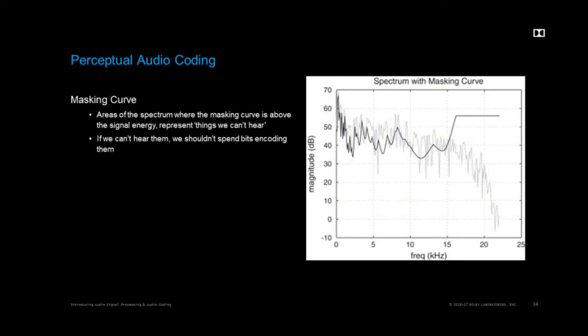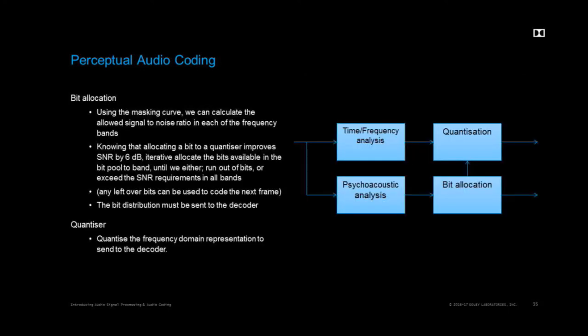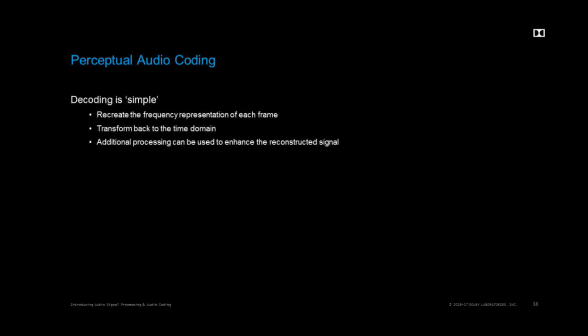So we use that masking threshold and the bit allocation to determine how we quantize the signal. The last trick of actually turning that into entropy coding and into a bit stream is just mechanical, same as your zip. You're going to use zip practices. So I think I've pretty much said most of that, just going through the bit allocation process. Then the quote-unquote simple stuff, which is decoding, is just go the other way. Recreate the frequency representation, invert the block transform.